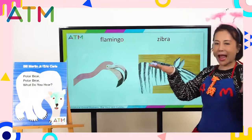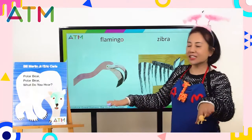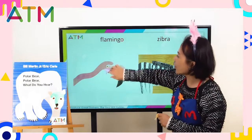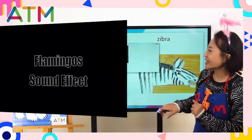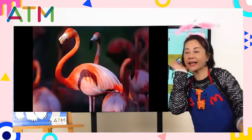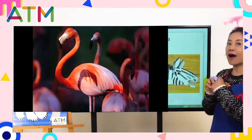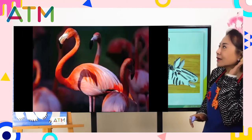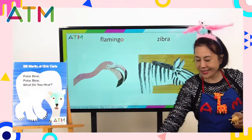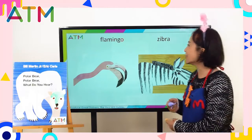And this is a flamingo. Flamingo with a long neck, standing gracefully like this. Okay, so that's here, the flamingo. What's the sound? What does a flamingo say? That's a flamingo. That's a flamingo. That's a flamingo. That's right.